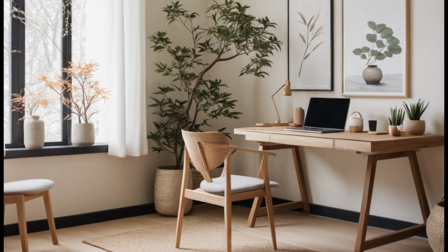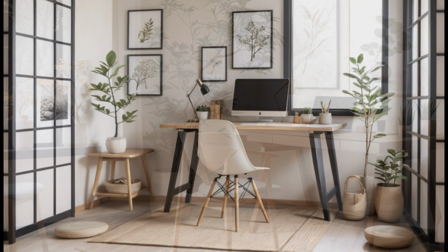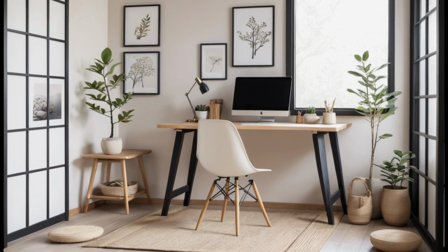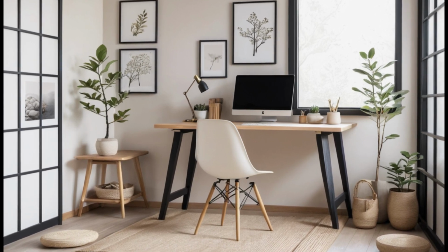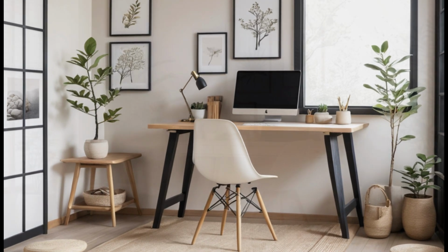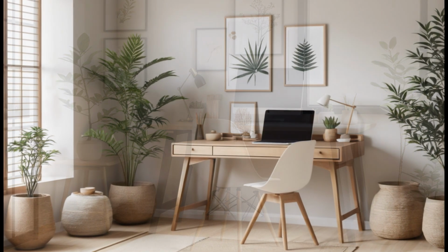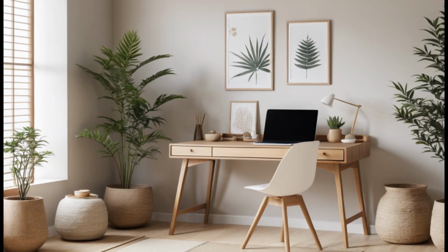And that's a glimpse into the serene yet functional world of Japandi design. From its clean lines to its harmonious use of materials, this style is a perfect choice for those who value simplicity and beauty.